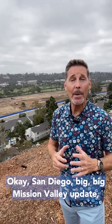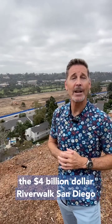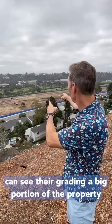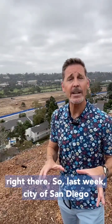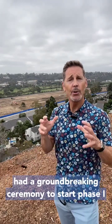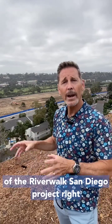Okay, San Diego, big Mission Valley update. The $4 billion Riverwalk San Diego project has finally begun construction. You can see they're grading a big portion of the property right there. So last week, City of San Diego leaders, along with Hines Development, had a groundbreaking ceremony to start phase one of the Riverwalk San Diego project right here in Mission Valley.